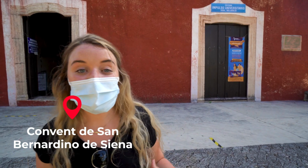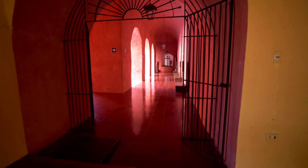We are at the San Bernardino de Siena convent, which is at the end of the 41A street. So it's a perfect walk down, and then you're at the convent to check out. And we read online that it's 40 pesos, so it should be about $2 to get in. This is the second largest convent in all of the Yucatan Peninsula, and it was completed in 1560. That's 500 years ago. This is so cool that this building is still standing and we get to walk through it.